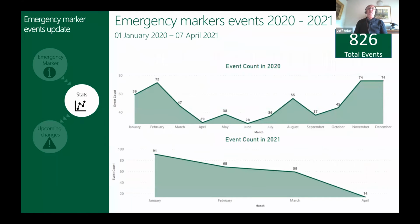Over the life cycle of emergency markers, we have hundreds of events a year. As you can see, from January 1 last year through until last week, we had a total of 826 events across multiple environments. The graph indicates a pretty significant example of the impact of lockdown, from January, February through to March, April, where we were really locked into our own little worlds.